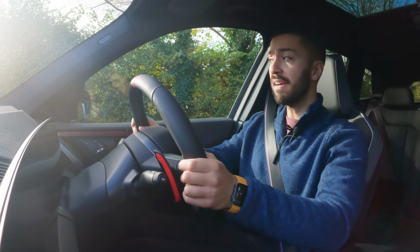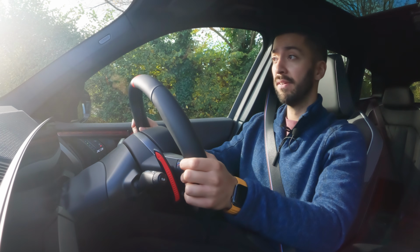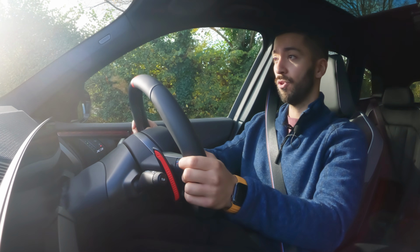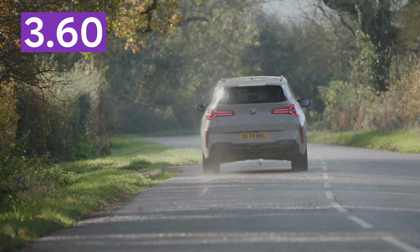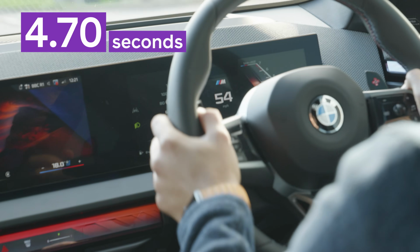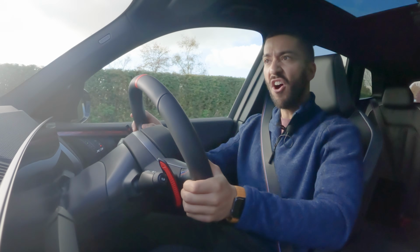All right, let's see how quick it is off the line. This is a 4.7 to 62 car, 4.7 seconds. Let's see if it does it. Right, foot to the floor. And that's 60. Yeah, it's quite a violent experience.